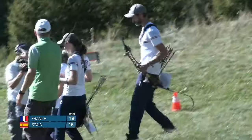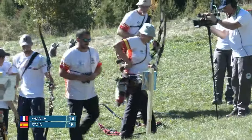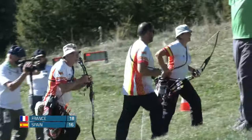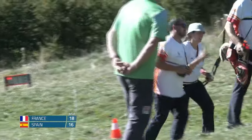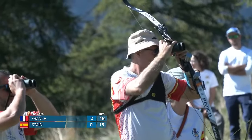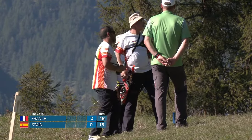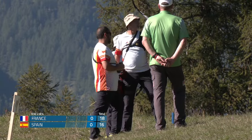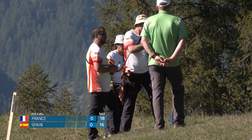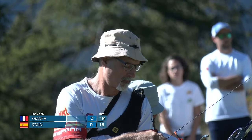Okay, now we had some problems because actually Spain should start. France had 18 points, so that means that the first arrow of France was not a 5 but was an 8. Yeah, maybe it was a liner. I didn't notice, we couldn't really see that, so maybe it's because of that. Okay. Anyways, Spain is starting to shoot, and they are just 2 points below the French team.